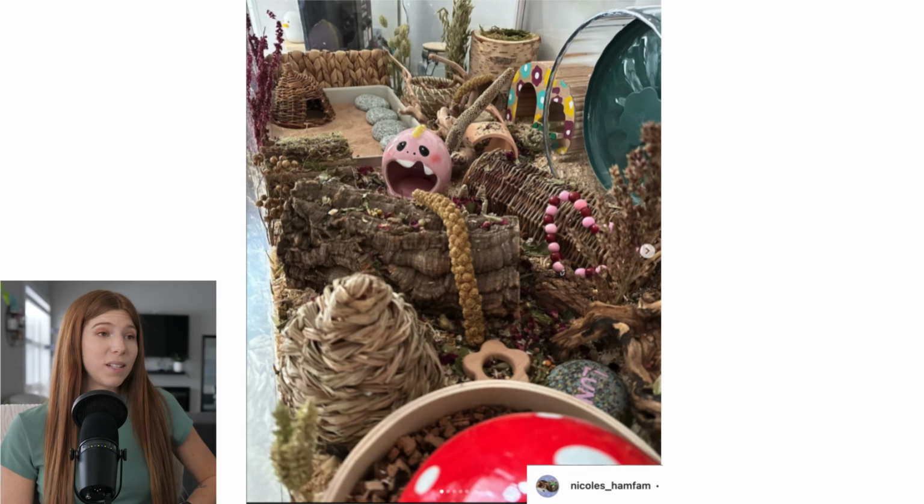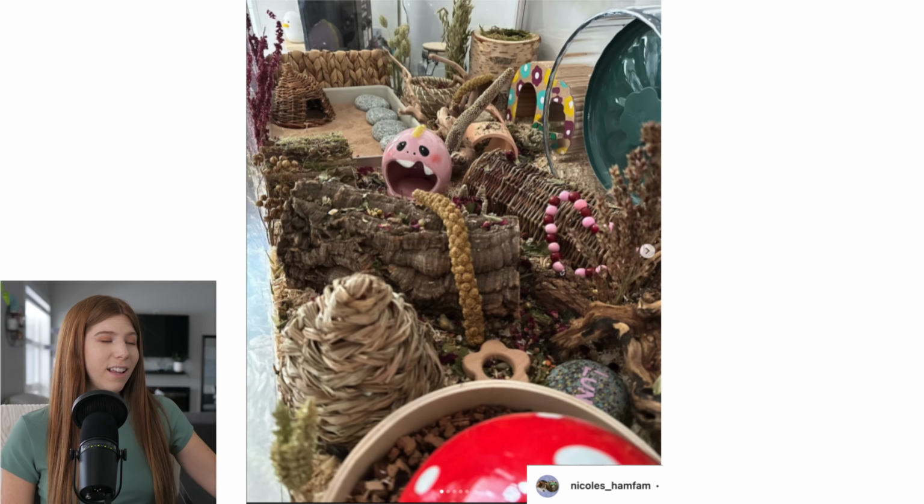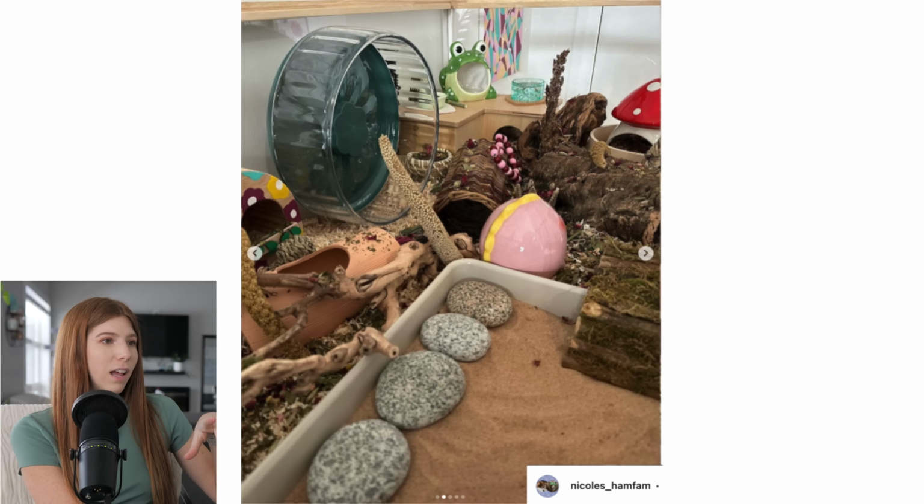The next enclosure we're looking at is a Living World Eco Habitat in the medium size. And I really like all of the different pops of color they've included. They have the hideout at the back there with the flowers. They have a really super cute, I want to say it's a dinosaur ceramic hideout. I also really love the green wheel in there. I think it all looks so cute.